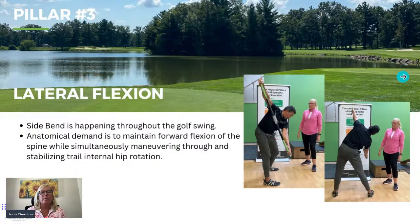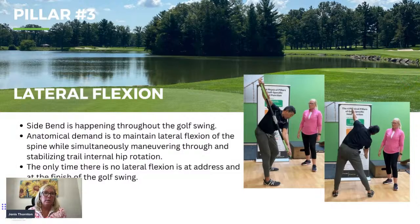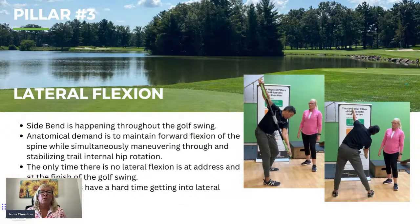So there is an anatomical demand when it comes to the golf swing, because you have to maintain forward flexion of the spine while we're working through internal rotation of that trail leg. And then, of course, we've got the lateral flexion as well. The only time there's not lateral flexion in the golf swing is at address, and then when you are finishing the golf swing. And weaker golfers have a hard time getting into any kind of lateral flexion, which is going to affect the power of their swing as well.